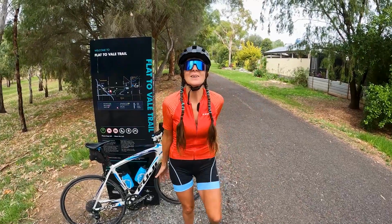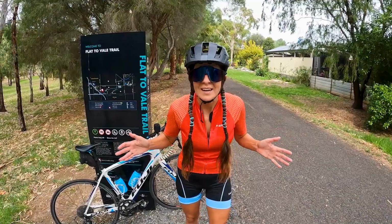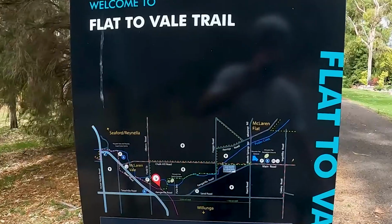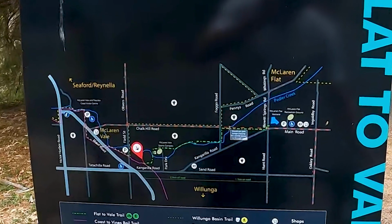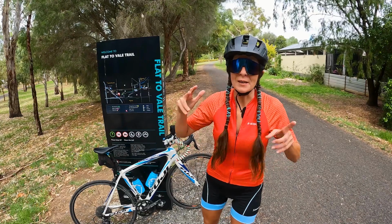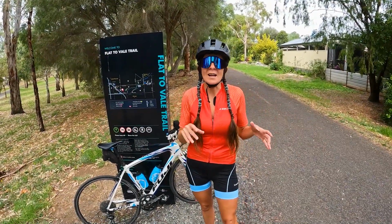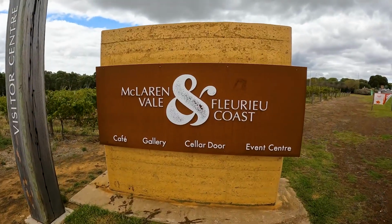Hey everybody, I am here in McLaren Vale at the start of the Flat to Vale Trail. Now it's a 3.6 kilometer trail that's for cyclists, for walking, for families, for pushchairs, from McLaren Vale to McLaren Flat, and it's connecting the communities as well as all the wineries along the way.